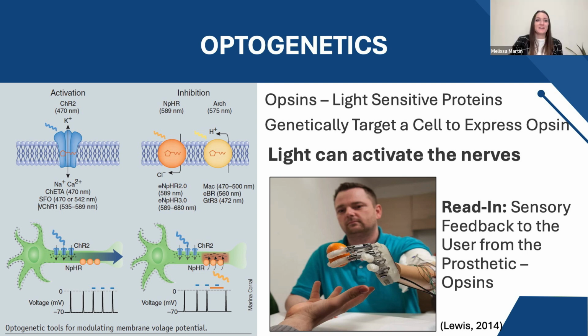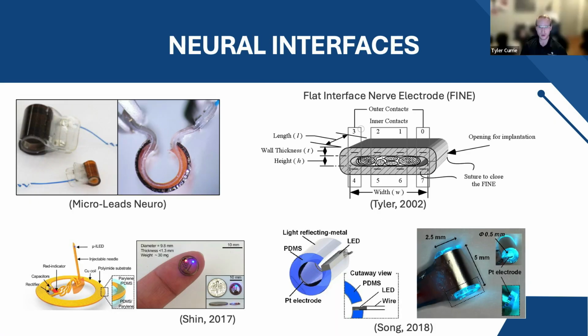Awesome. And tell us a little bit about the neural interfaces and why those matter. Yeah, so of course, in order to get light to a nerve, you're gonna have to have something to hold a micro LED or the other light source to the nerve. So traditional ones, the top two pictures, are electrical nerve cuffs that you can see usually just shock the nerve for different therapeutic effects. The bottom two are optogenetic devices.